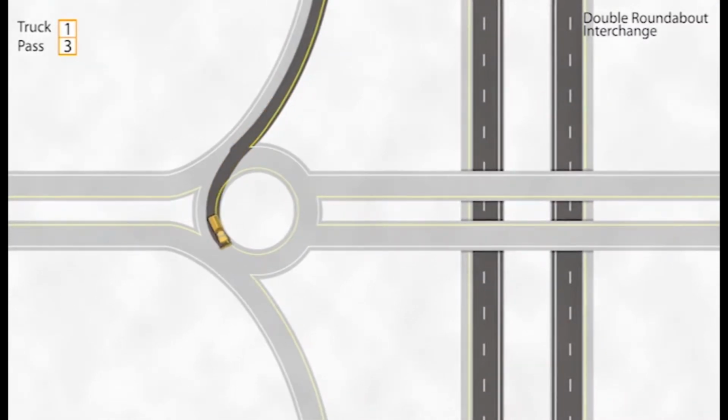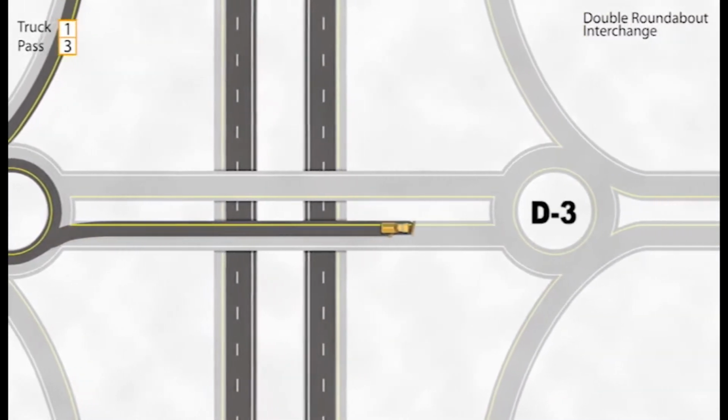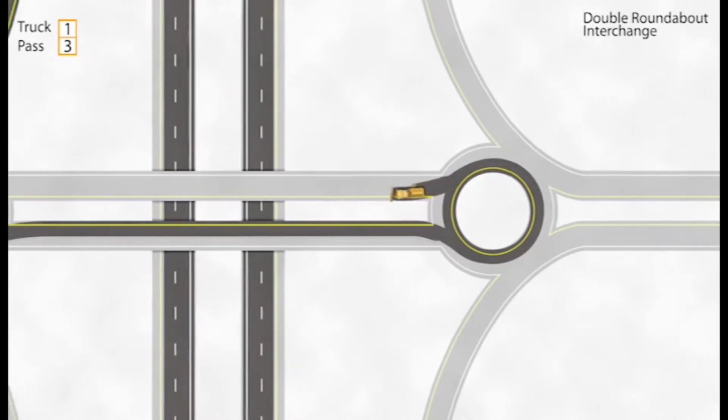It circles the roundabout in the left inner lane at point C3, proceeds eastbound, staying to the left across the local road overpass to point D3. It circles the east roundabout, staying to the left inner part. The front plow is angled right. No wing plow is used.